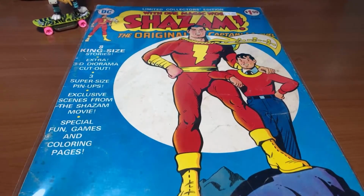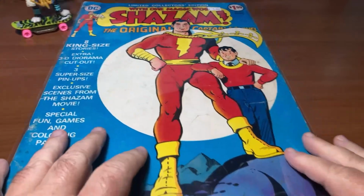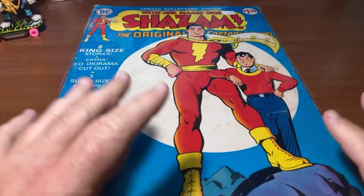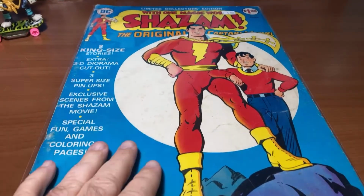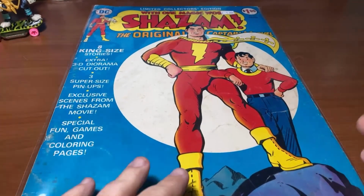No, I went to Myrtle Beach to go to the flea market this morning, but I figured I'd get the comic books done first. So this one is a really big one. Now, most of these will be $1 comic books. This one is not. This was $5, and that's a great deal for me personally.